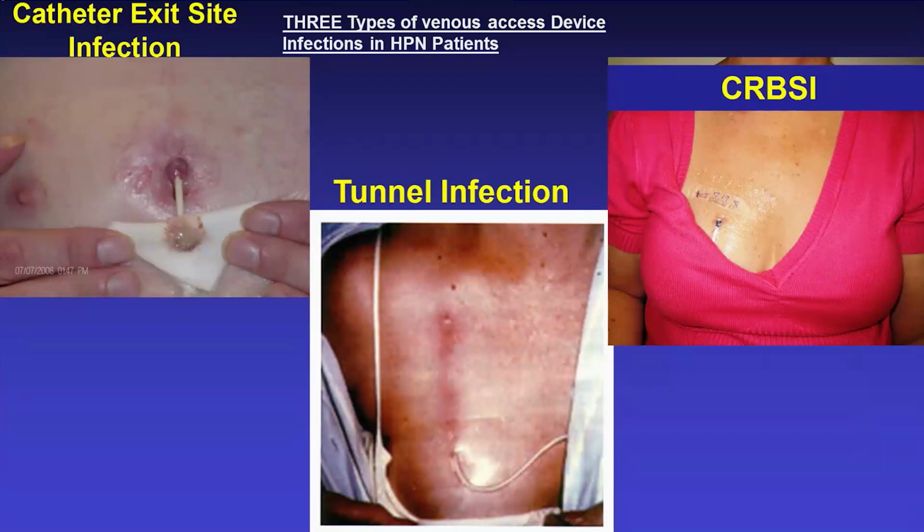Those patients should be admitted to the hospital and placed on standard IV fluids with their parenteral nutrition solutions held, and started on antibiotics after obtaining blood cultures through the catheter as well as peripheral venous blood cultures. If the catheter cannot be cleared of infection, as shown by repeated positive catheter cultures, that catheter should be removed.